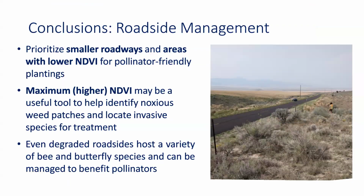So some of the objectives for our research also included management strategies and some of the things that we should be focusing on or thinking about as we look at roadsides and pollinators. What came about was prioritizing smaller roadsides with narrower right-of-ways as well as lower NDVIs for pollinator-friendly plantings. Maximizing higher NDVIs can be a tool to identify noxious weed patches.